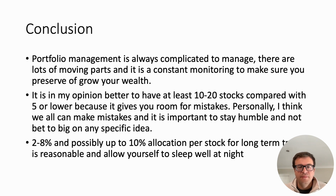Then I would go with 2 to 8% allocation personally, but you can probably go to 10%. Anything above is more for people who really know their companies inside out and have real confidence. So once you get more confident and you like having fewer companies, then do that, but maybe not at the beginning, because at the beginning you will make mistakes, and a mistake could cost you a lot if you have only 3 or 4.